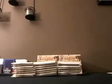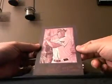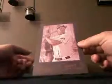Every box has a box topper or the minis. This one has a single box topper. Let's see what it is. Tell you, Will Myers going to the Tampa Bay Rays. It's not numbered, but pretty cool looking card. Will Myers box topper.